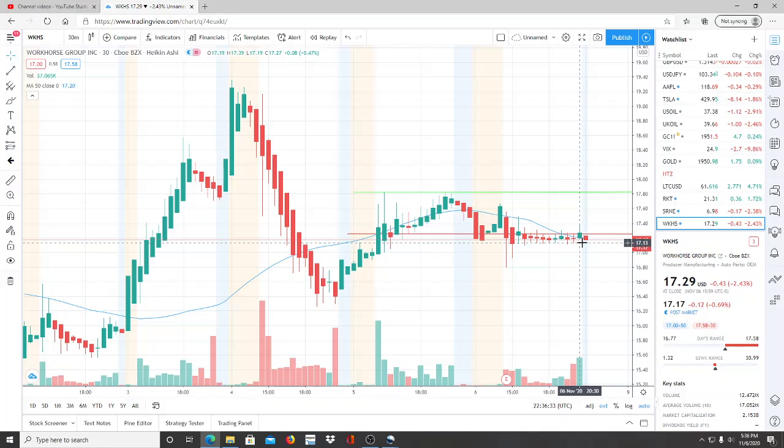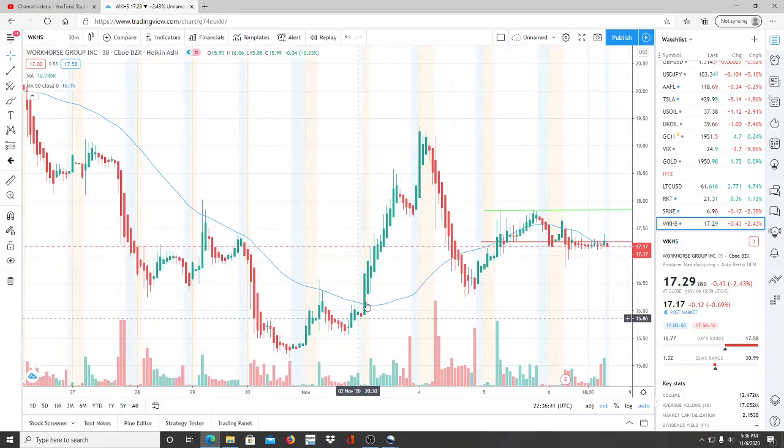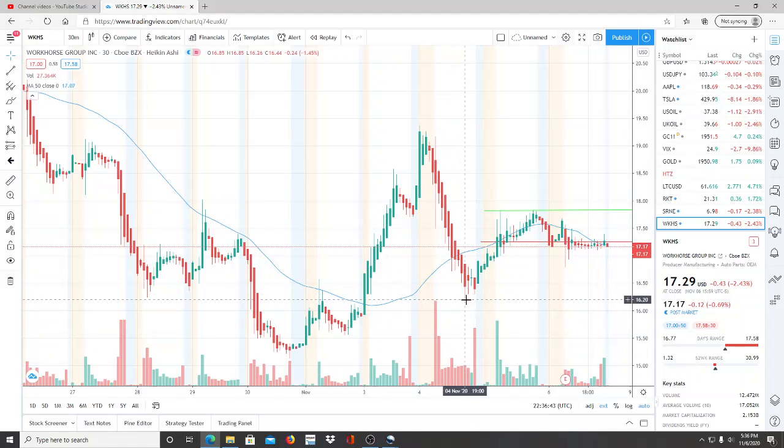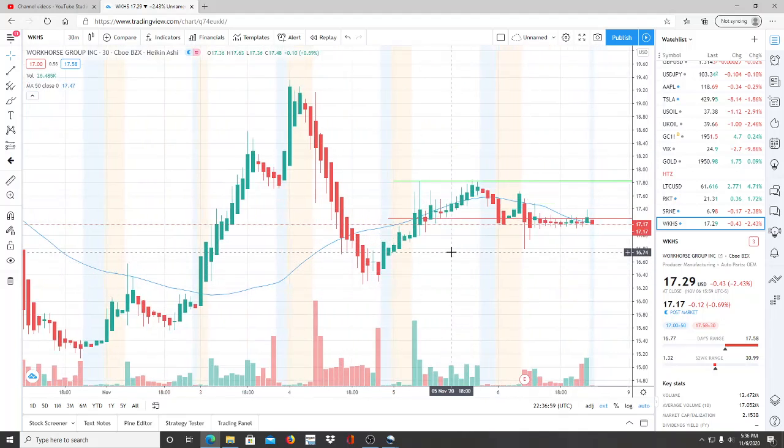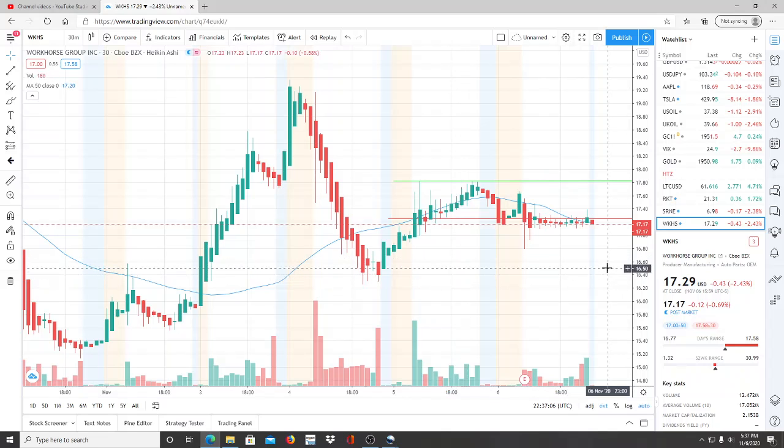So, Workhorse has been very volatile in the last couple of days, and something that was really interesting to me was how Workhorse ran up and fell pretty quickly, and now it's brought itself back up slightly and is leveling off in the middle of all this run. So we're about halfway up from where it previously was, from the total amount that it ran up, and here we are at the $17 mark, slightly below at 17.17, below the 50-day moving average. That's super important because the 50-day moving average is 17.20, a 3-cent difference.